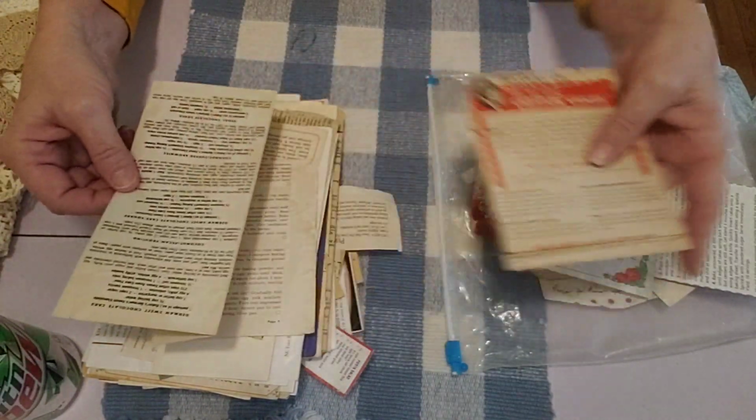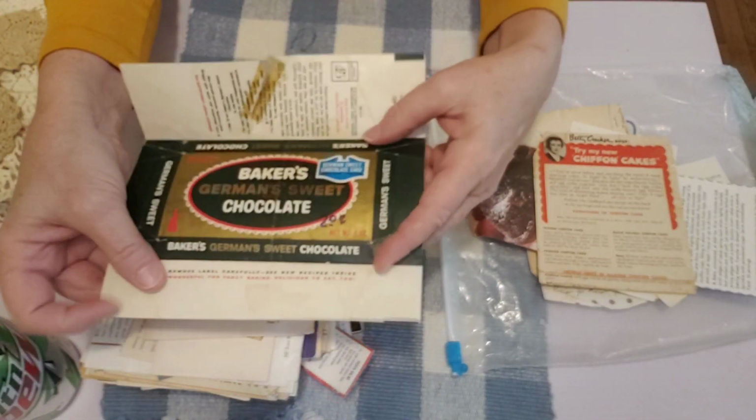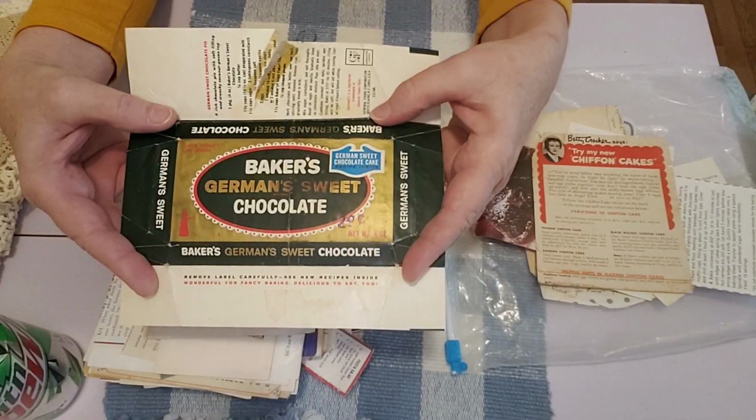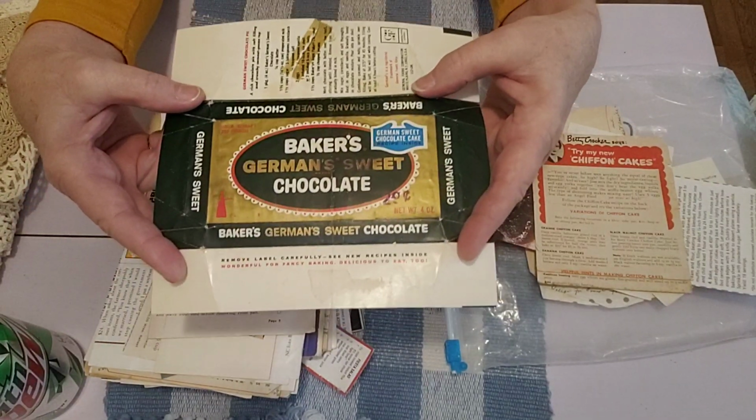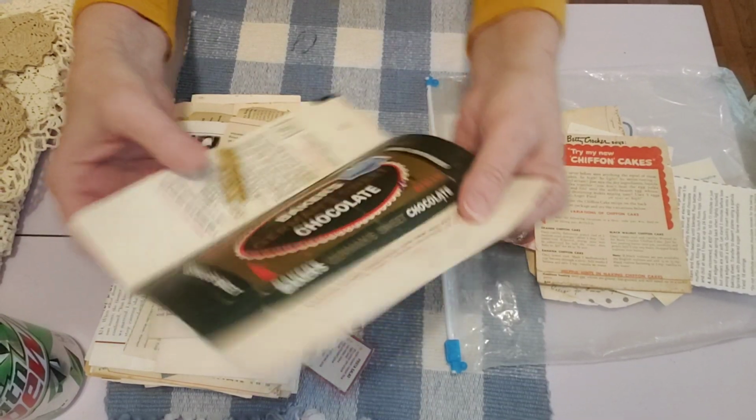Like I said, I wish some of this stuff had dates on it. This is from an old Baker's chocolate. This was wrapped around a large bar of chocolate, it looks like. And it's got a recipe on here for German sweet chocolate pie.